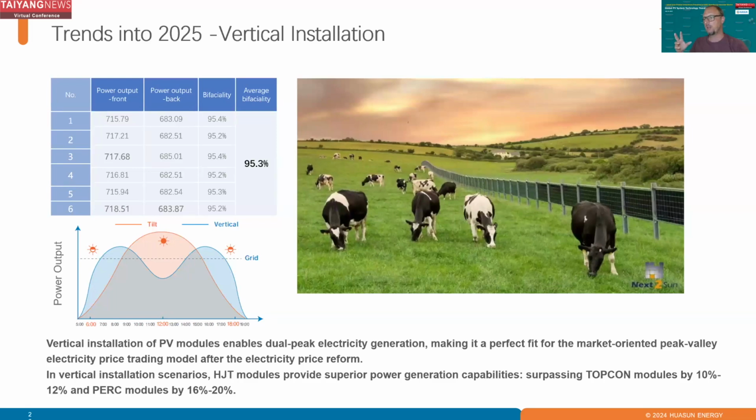We have in heterojunction a natural cell bifaciality of 97%, and we have modules with 95% bifaciality already on sales. And these modules are used by some of our partners. You see here from Next to Sun, our very valued partner in Germany and all of Europe, for vertical module installation and installation methods. And they are getting extremely good results. And this is something that is up and coming, and we think is the next big trend. And heterojunction can achieve that with this very high bifaciality.